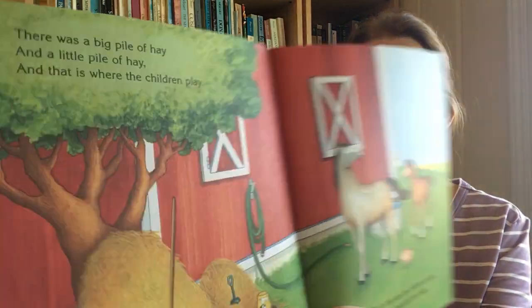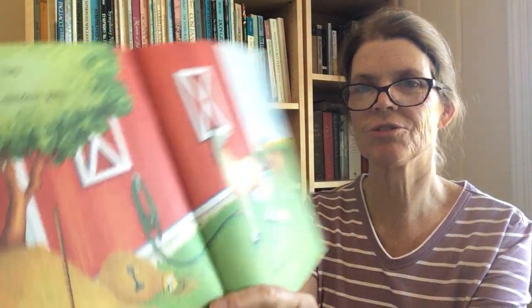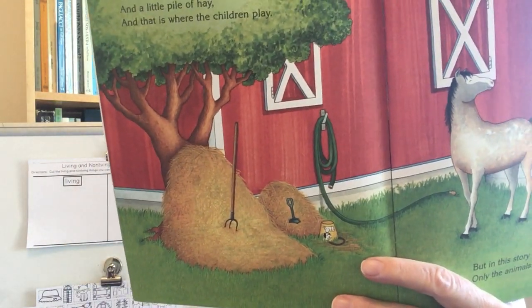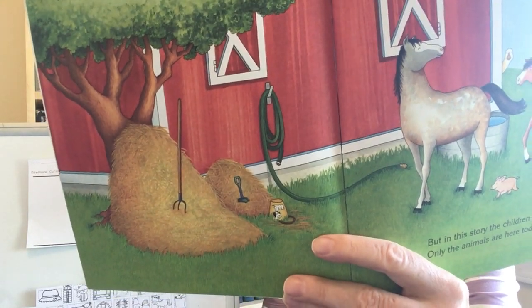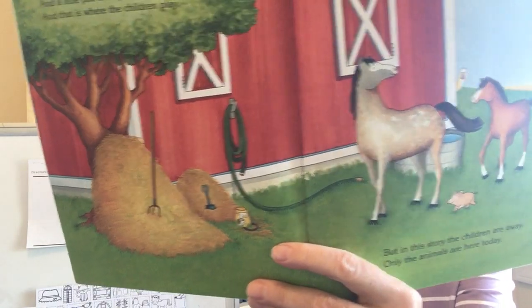There was a big pile of hay and a little pile of hay, and that is where the children play. But in this story, the children are away. Only the animals are here today. So this is something important. We're going to talk about hay. Now, hay is something that animals eat. And I'm going to ask you, this hay, it's been picked. It's in a big pile. Is it living or non-living? It's no longer growing. So you're right, it's non-living.